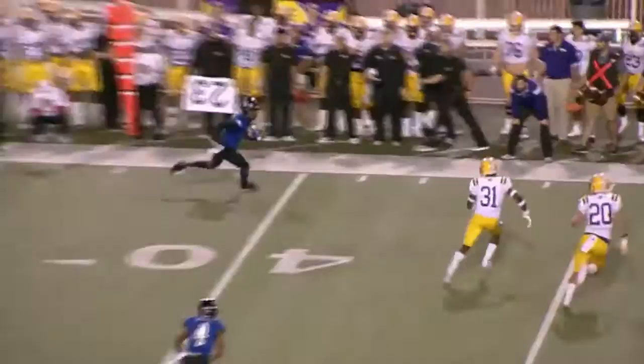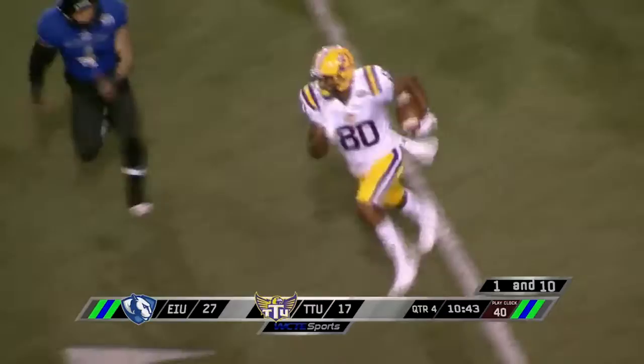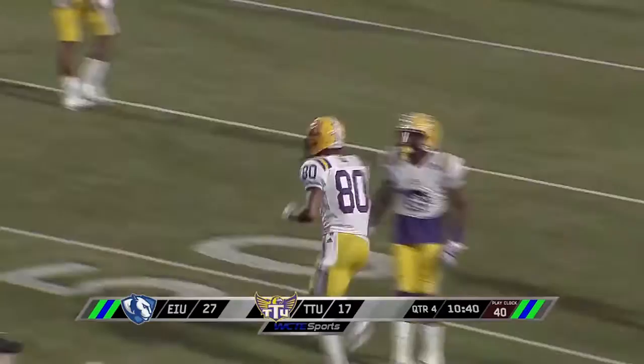Eastern Illinois. Two receivers near side. Goldsmith out of the backfield. Pass is caught. And that's Smith again. He's going to be hauled out of bounds at the 47-yard line. Smith, a couple of big receptions.